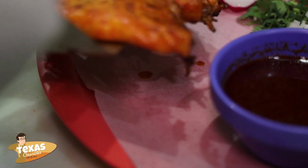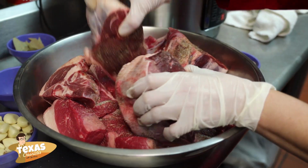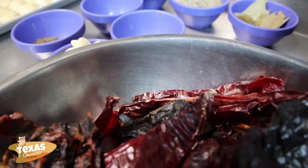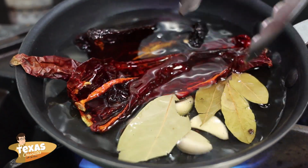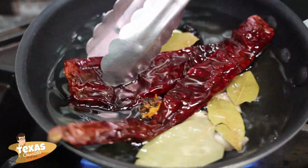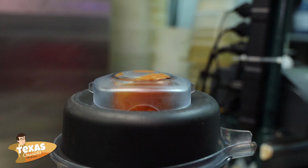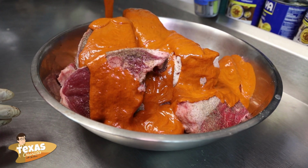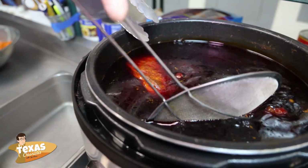So birria tacos are one of our new items in our menu. We're very excited. It's a mixture of beef and lamb, seasoned with a lot of seasoning, so it's packed with so much flavor. It has a couple of different dry peppers. It also has cumin, bay leaves, garlic, onion, cinnamon. So everything goes in there to season the meat, and it gets pressure cooked.